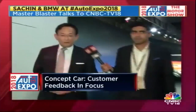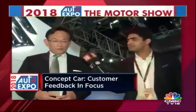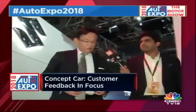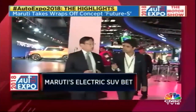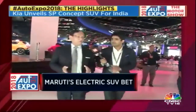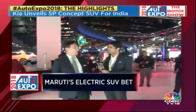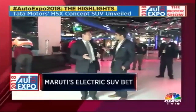We provided this time an SUV type electric vehicle concept. Already we announced that in 2020 we will try to bring our first electric vehicle to the Indian market, and in future we are also considering this kind of SUV type, but we want to see how customers respond to that kind of thing.